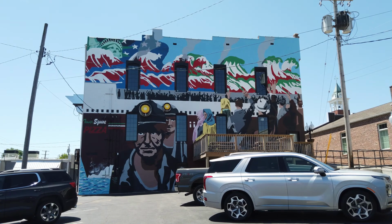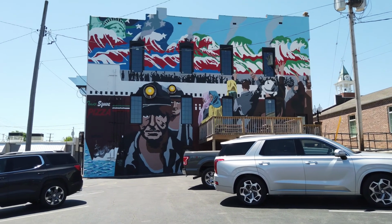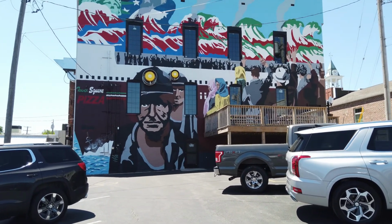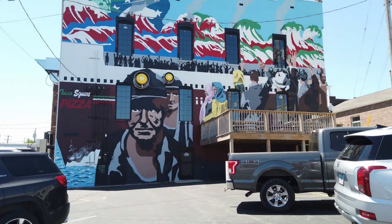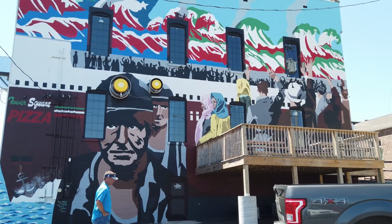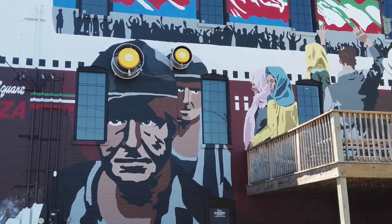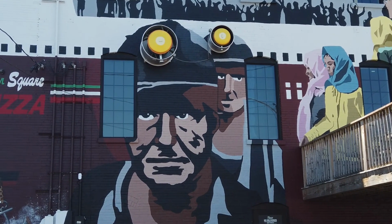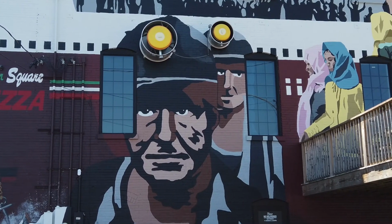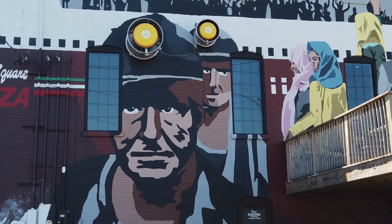And what I've really always liked about this mural in specific, of course, is not only that it honors the heritage of our immigrants here and the work that they did, but that they incorporated the vents on the back of this restaurant into the headlamps of the miners. I just think that is awesome. What a way to make it part of it and bring a little bit of a 3D image to it. So I think that's really cool.